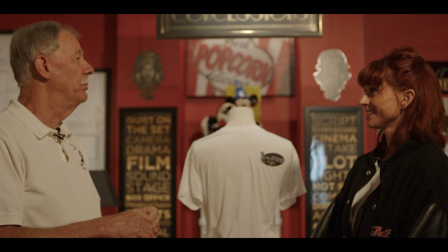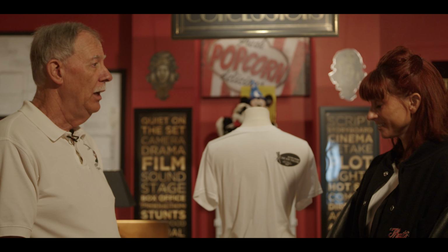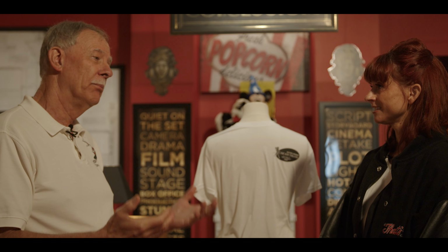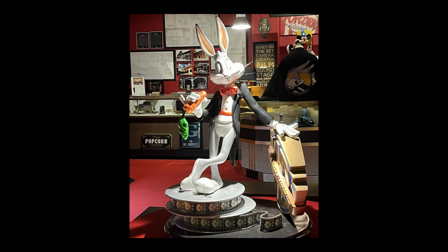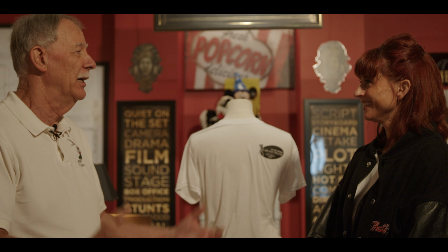Wow. Okay, so we expect this museum to be open and displayed right next door to this building. Shortly, probably a month or so from now, we'll be starting a capital campaign. And as soon as we get enough funding for it, the building will be open, all the memorabilia will be displayed, and we're going to invite you back so you can see what this new Bugs Bunny collection looks like. Oh, I can't wait.